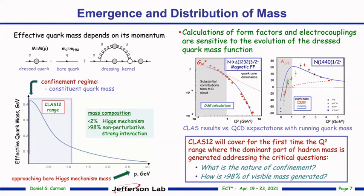This is the magnetic transition form factor for N to Delta as a function of Q squared, G_M star. And for the 1440, I showed you the data before, but this is the same A1/2 electrocoupling as a function of Q squared. And there are 2 different DSE calculations overlaid here. The one is a red dashed line, and that's a computation assuming a frozen quark mass. And obviously you can see that in the range above 1 to 2 GeV squared, that doesn't correspond to what we actually see in the data.